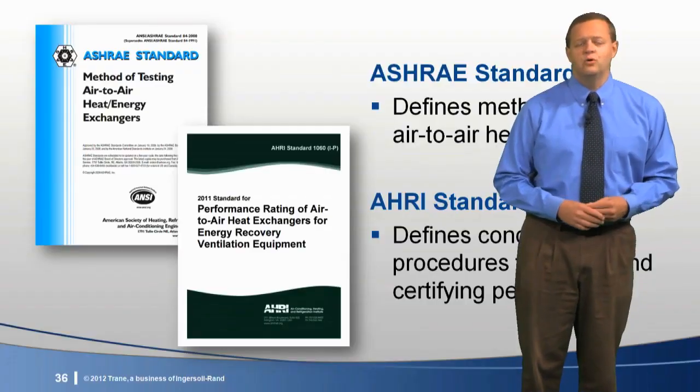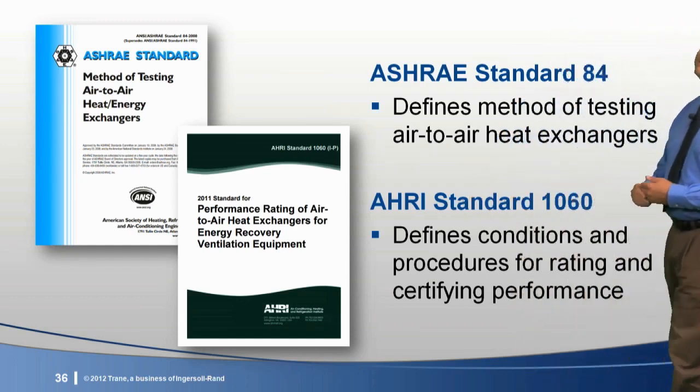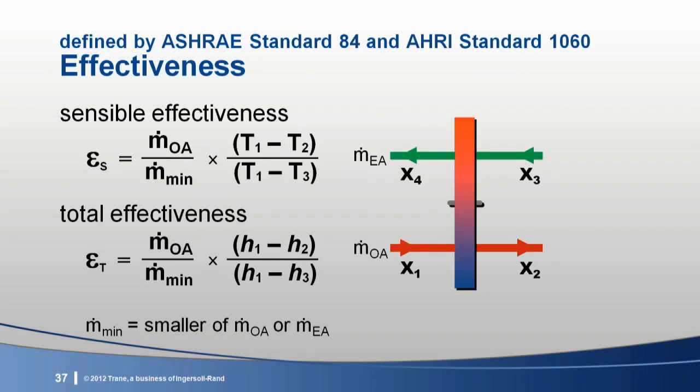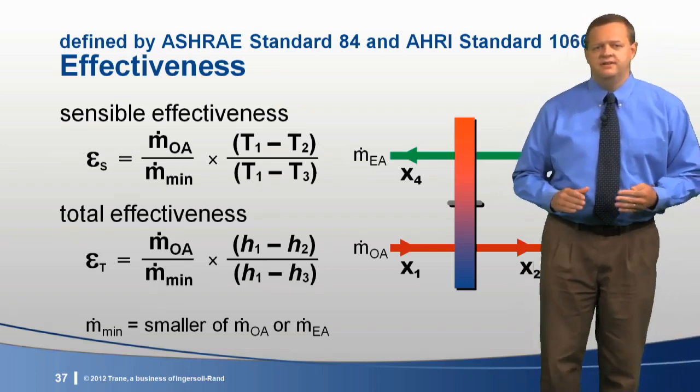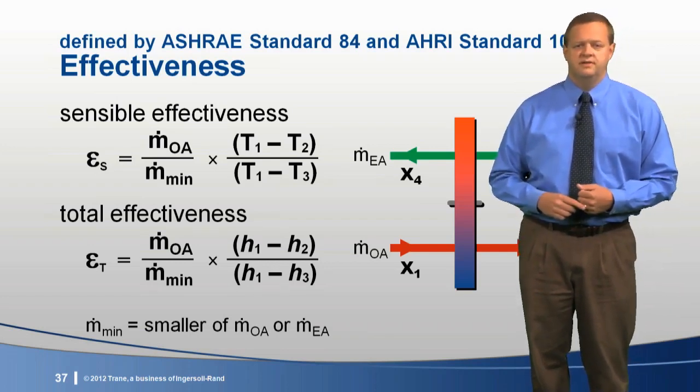In Dennis's review of code requirements, he mentioned the term effectiveness. Now, ASHRAE Standard 84 defines the method of testing the performance of an air-to-air heat exchanger. And AHRI Standard 1060 defines the conditions and procedures for rating and certifying their performance. These standards introduce the term effectiveness, which describes how well these types of devices transfer energy. Effectiveness is defined as the actual energy transfer divided by the maximum possible energy transfer between the two air streams.